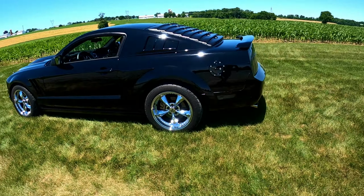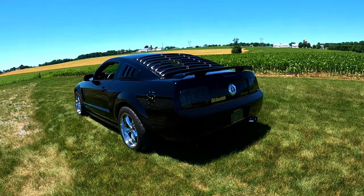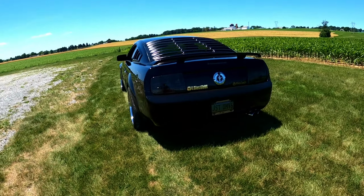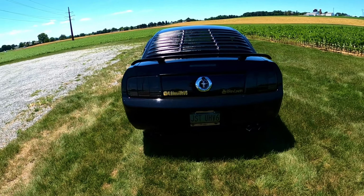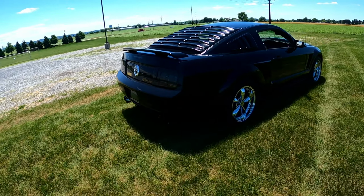But you know what? Despite all of the negative stuff that people like to say, I still love it. People can say whatever they want to say, but I truly believe if you love a vehicle, then you should enjoy it no matter what is under the hood.